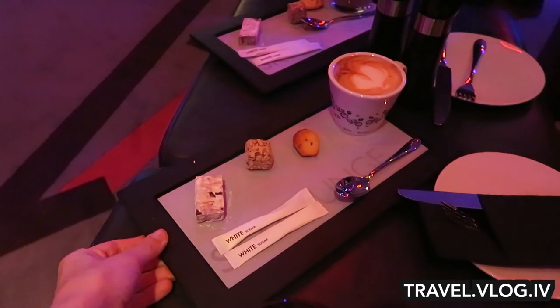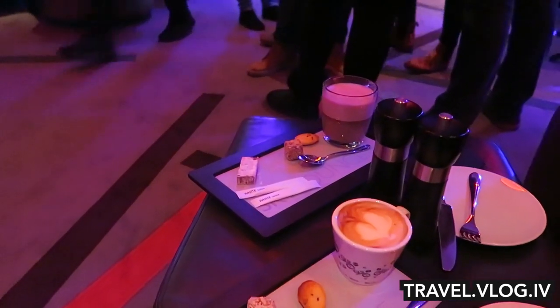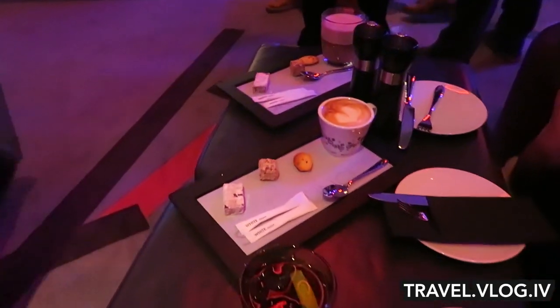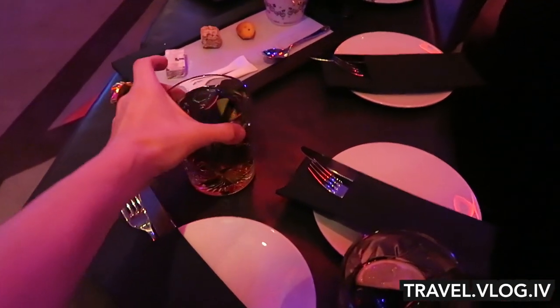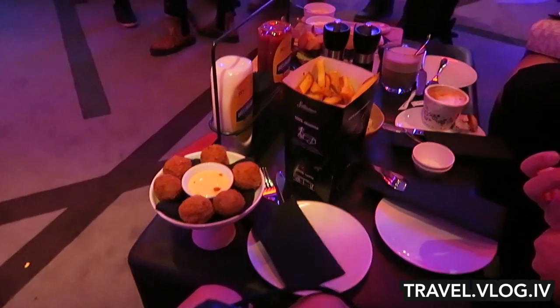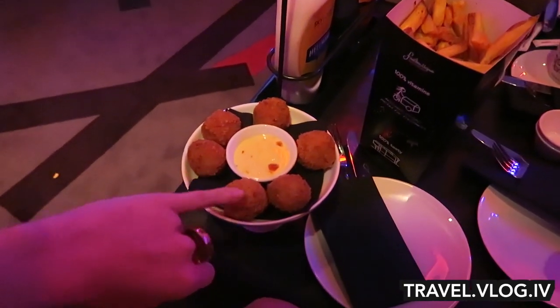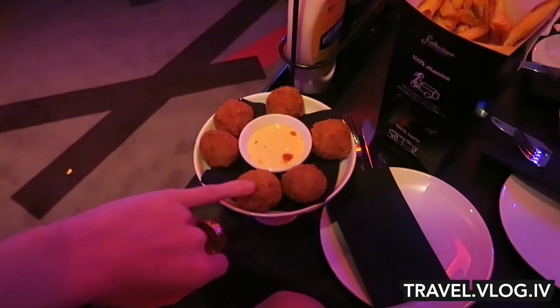Look at this, the serving of cappuccino and the hot chocolate. Damn, that's really good. I just got an iced tea. So this looks badass, but no, it's actually just iced tea. And we also got our food. Oh my God, so much nom. Bitterballen, super traditional Dutch snacks.